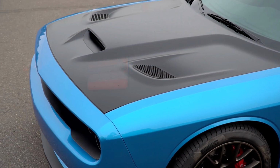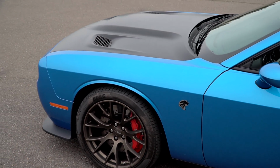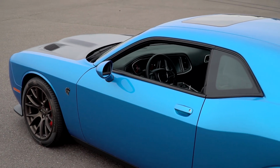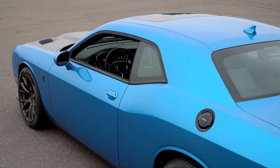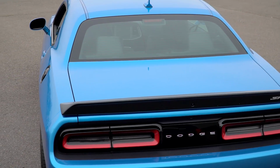The Hellcat is a legit modern muscle car any way you look at it, and was even touted as the most powerful factory-built muscle car ever when it first came out. And we think it fits right in with the other early and late model muscle cars here in the Brothers collection.